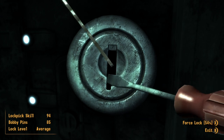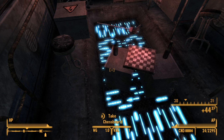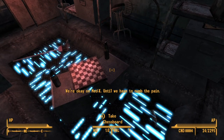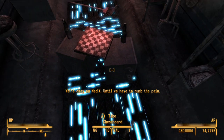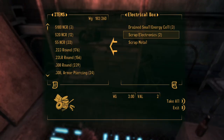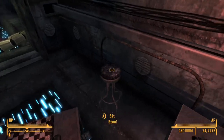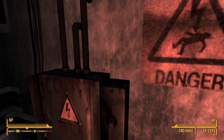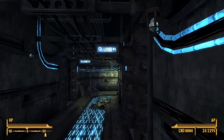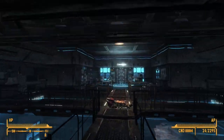How'd I miss a locked door? We're okay on stimpaks. How'd I even miss this? We're okay on medics until we have to numb the pain. Are we being watched? I don't know, you tell me. Oh, I was wondering if it damaged you. That'd be funny. So... is testing right over here?